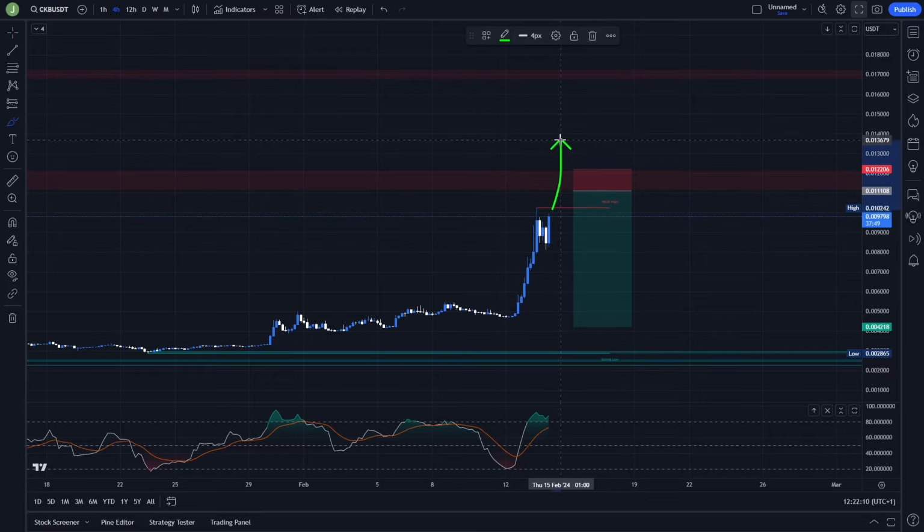Again, if we do, for example, something like this here, then the setup is no longer valid. But if we do, for example, something like this, then yeah, the setup is valid and you can take that short scenario here. So yeah, these are the main setups that I'm currently watching on the 4-hour chart.